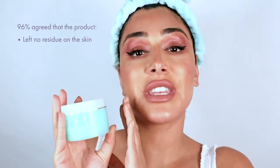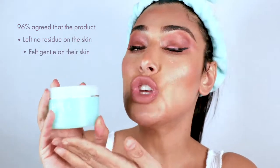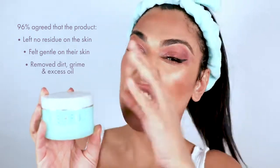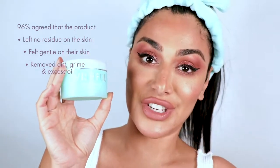So let's talk about the claims, because you guys know we love to do claims tests. 96% of the people who tried Clean Genie said that their skin felt really soft and there was no residue left on their skin. 96% of the people agreed that Clean Genie was super gentle on their skin. And 96% of people also agreed that all the dirt, the grime, excess oils were completely removed from their skin with Clean Genie. This has also been tested by ophthalmologists as well as dermatologists to make sure it's safe for your eyes and safe for your skin and does not cause breakouts.